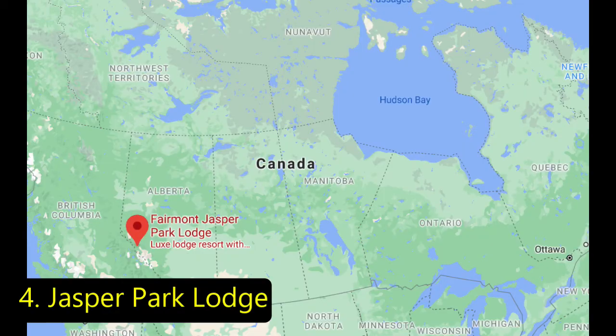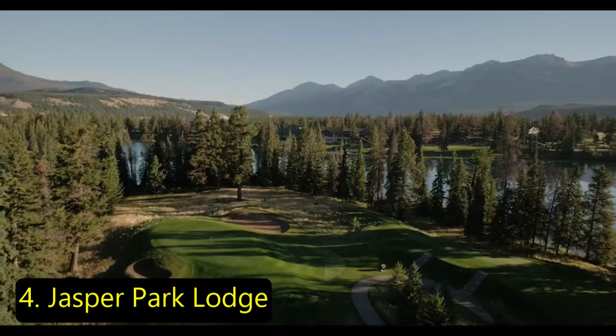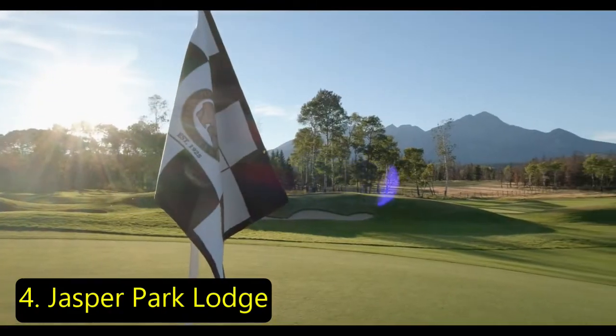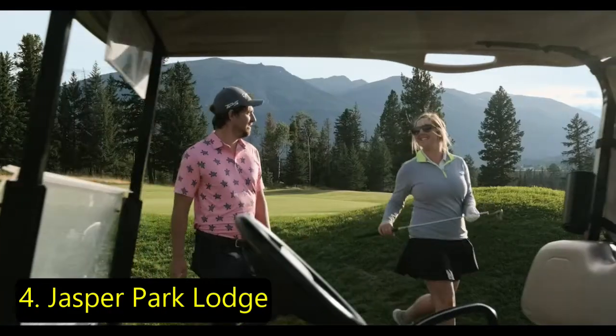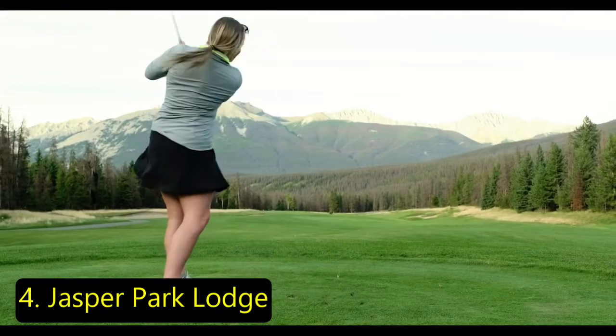Jasper Park Lodge Golf Course. Now this is a public golf course that you're able to play, and there's no denying that this is a top 10, top 5 golf course here. It only stretches 6,663 yards and a slope of 124. It has a ranking of 71.1 and a par of 71.